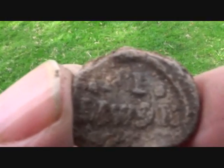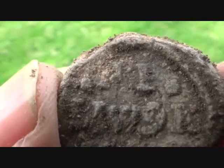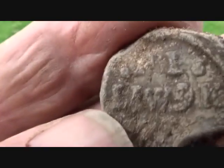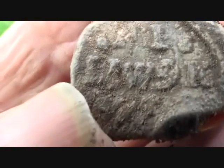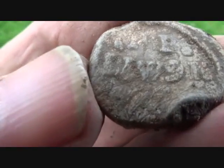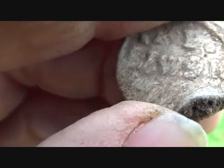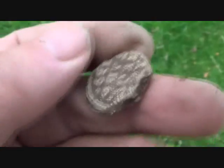Oh, here's another weird and wonderful one. Oh, it does say P. I thought for a moment it said I. And you are very similar to that 1700 one I got. Can't see the date, it's just under there. I think that's a 7 in there though. And it is.